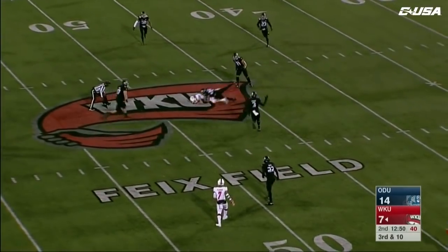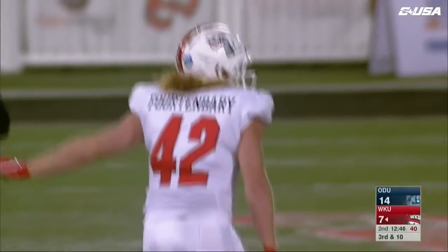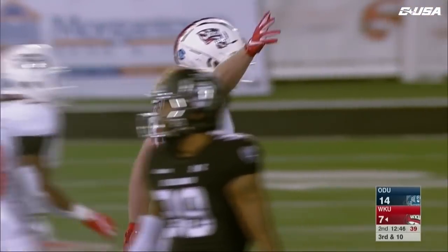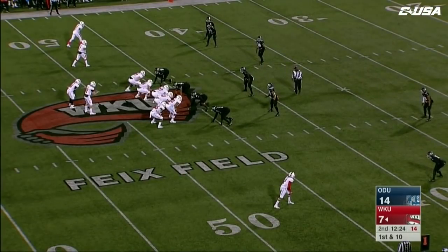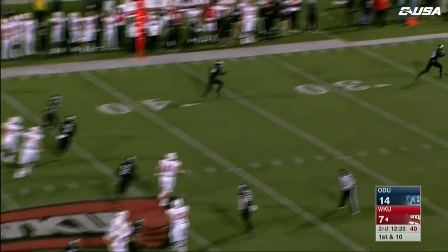Shanley, good protection, fires, caught by Fortenberry. He gets popped immediately, and that spinning on the spot. It's good for a first down. Now they used to run on the field. Now they run down the wide area on the side. If they run into a coach, that's the sideline.